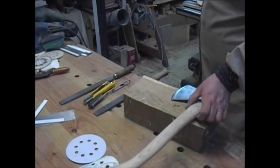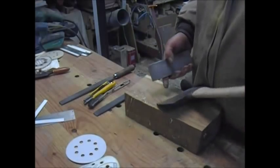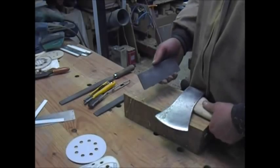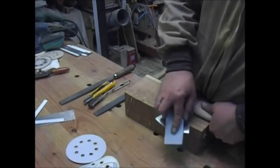So now I need to move to my stones. Well, for my stones, I'm going to just try with my 600 grit stone that I use to sharpen the skew for my lathe. It's a diamond stone.